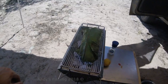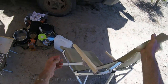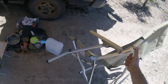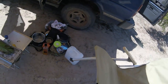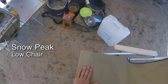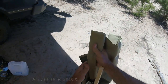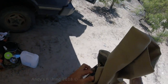Let me show you this chair. It's the first time I've used it, but it's really funky. It's very comfortable. It's got a really high back on it. Made by Snow Peak. Got it from Drifter. And it's just very comfortable. I think it's called like a low rider, because it's down on the ground, you don't have your legs up high, and it folds up really simple. Watch this. That's it. Comfy chair, folded up. I like it.